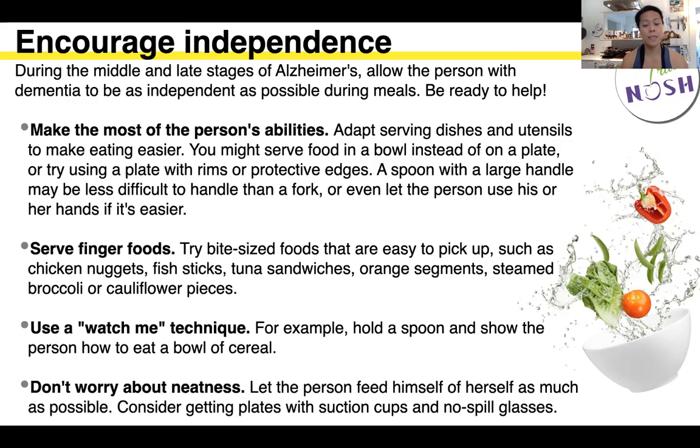So consider plates that have suction cups. If there's a cup that you can put down and it sucks to the table, that can be something that can avoid spills later on.